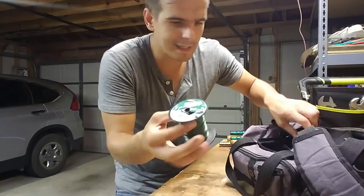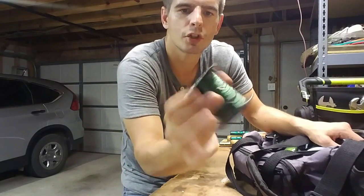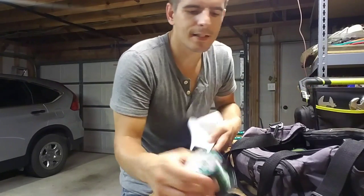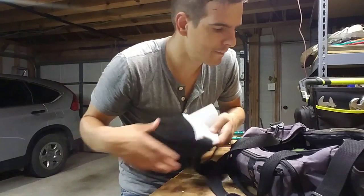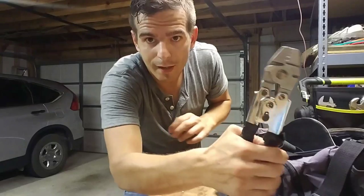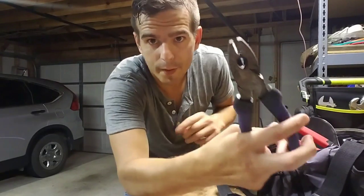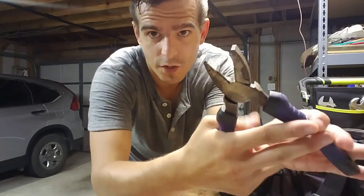So I've got all kinds of line in here. This is 50 pound Berkley Trilene. That is something I'll use for backing for some of my big game reels. I've got a fighting belt, my crimping pliers. This is what I use to make most of my leaders with. Bigger pliers.